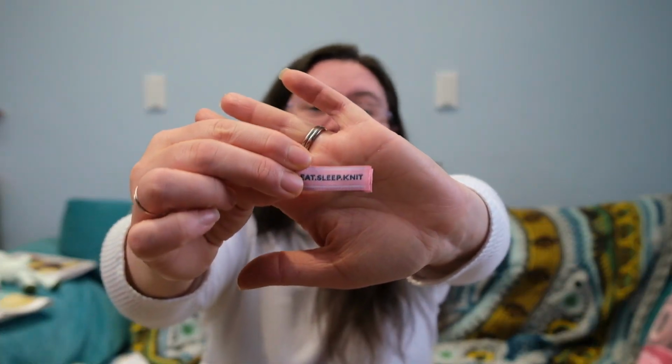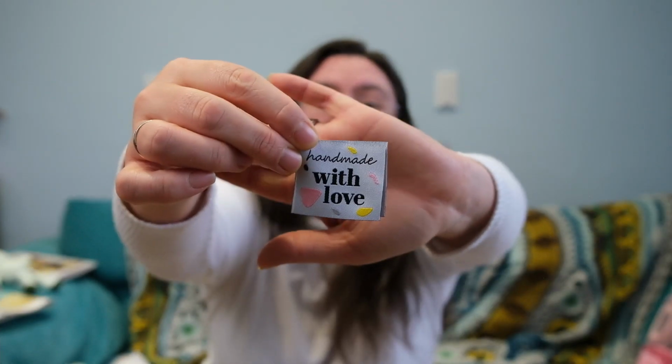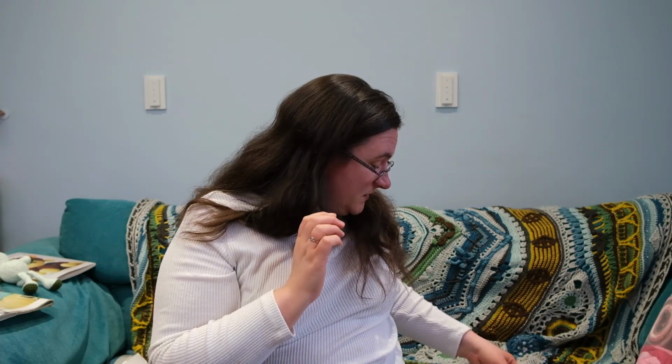I've also got these really cute little labels that you can stitch into your knitting. So this one is Eat, Sleep, Knit. We've got All You Need Is Yarn and Handmade with Love. I love these sorts of things. I never know the best way of attaching them to projects, but I love the idea of popping these on to projects that are for gifts. So that's those. And then I've got my yarn.